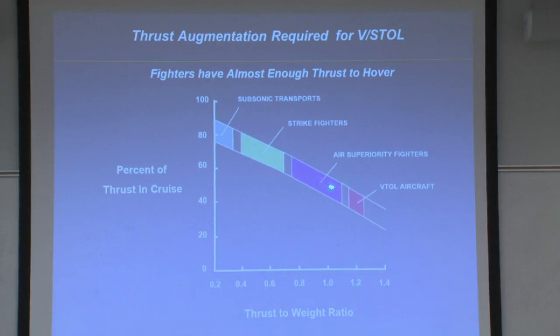A fighter is close to that already, so it doesn't need much of a boost to become vertical. A strike fighter is even less than that, and a subsonic transport needs a huge boost in order to have enough thrust to take off vertically. So it's in the 2/10 to 3/10 range and needs to get out to 1.2 to be vertical.